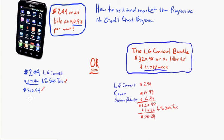What Progressive does over a 12-month lease term is they'll take the amount being financed, which in this example is $316.94, and they'll multiply that times 1.8, which will give a 12-month lease total of $570.49. So again, $316.94 times 1.8 equals $570.49.